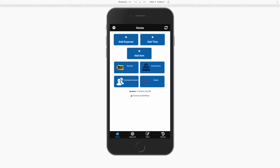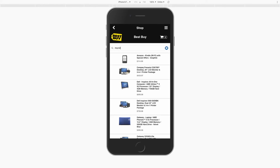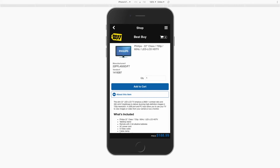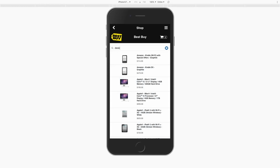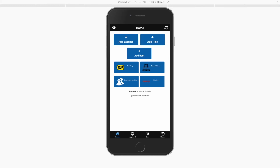On my mobile device, I'm going to do some catalog shopping. I'm going to check out my Best Buy catalog to see if they have what I need. It looks like they have the monitor that I want, so I'll go ahead and add a couple of those to my cart. I also need a desk mount for those monitors, which it looks like they don't have. What I can do instead is add a miscellaneous item to my cart from my mobile device.